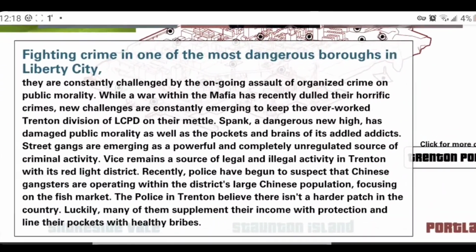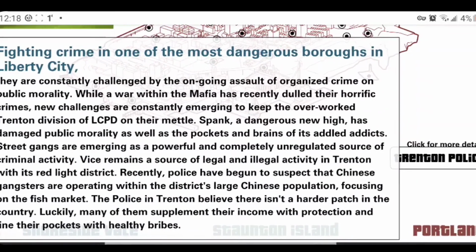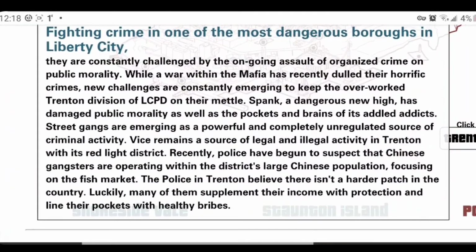Fighting crime in one of the most dangerous boroughs in Liberty City. They are constantly challenged by the ongoing assault of organized crime on public morality. While a war within the mafia has recently dulled their horrific crimes, new challenges are constantly emerging to keep the overworked Trenton division of LCPD on their mettle.